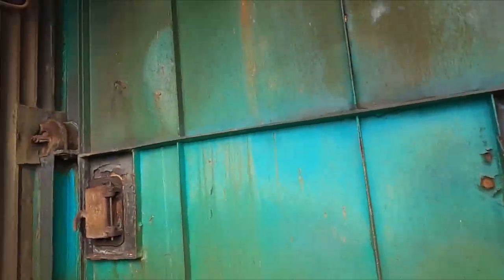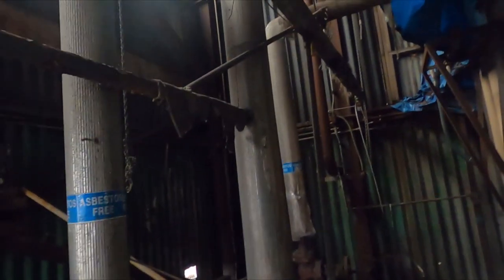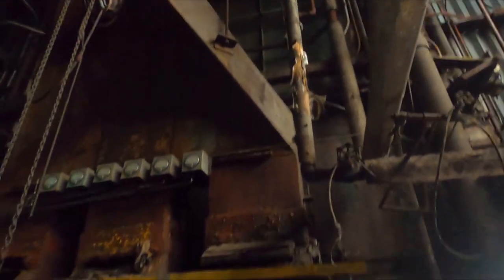All right, check this out. Oh my goodness, look at this. What is all this? Yeah, so this is just basically a foreman's office. Is this the boiler right here? Yeah, so this is the front of the boiler. It's massive! It is. These three boxes here are combustors.